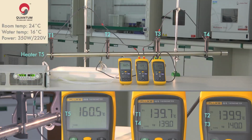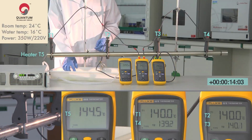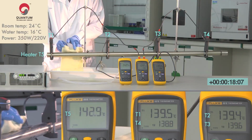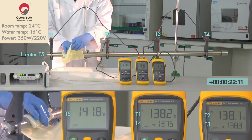The cartridge heater has sufficiently heated the pipe to around 140 degrees Celsius. The power of the heater is switched off. The temperature of the heater T5 drops immediately. The pipe temperatures fall but stay in a homogeneous temperature condition. The wet towel is wrapped around the surface of the pipe in a position between T1 and T2.